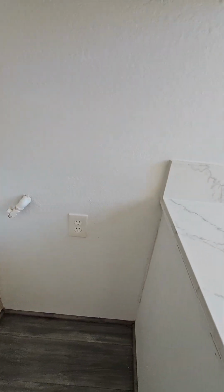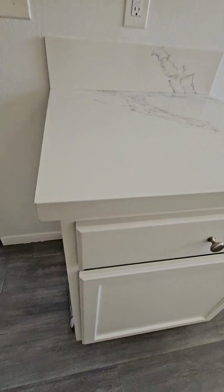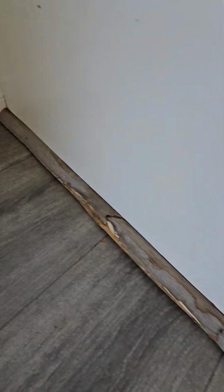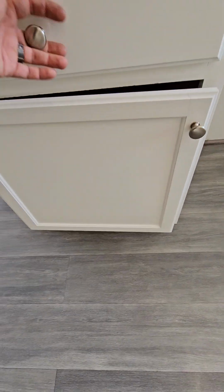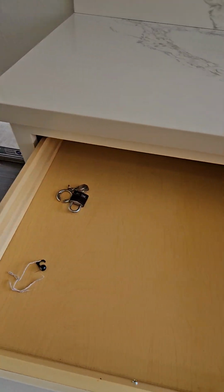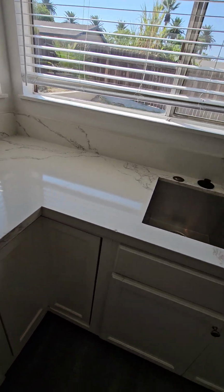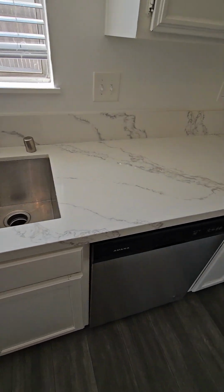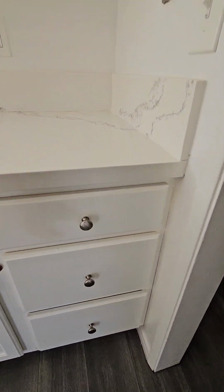No stove. You have countertops that are newer. This flooring baseboard looks worn. Same with the bottom one. Cabinet looks good and new. A little bit of staining on the inside. This countertop is also new. There is a small nick right there. Countertop here looks good overall. Cabinets look good.